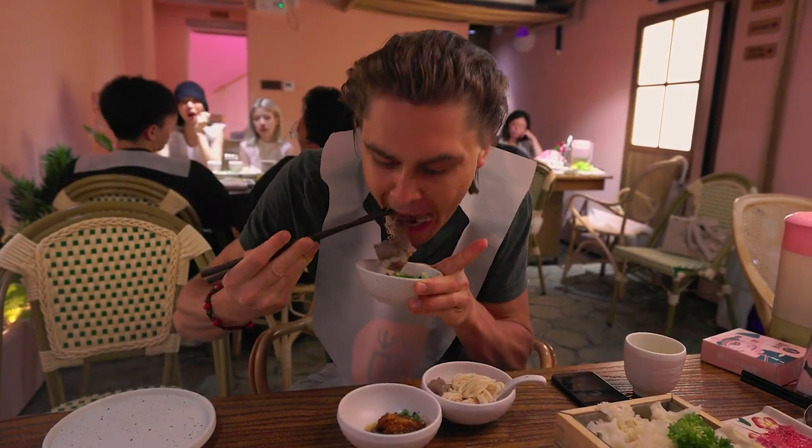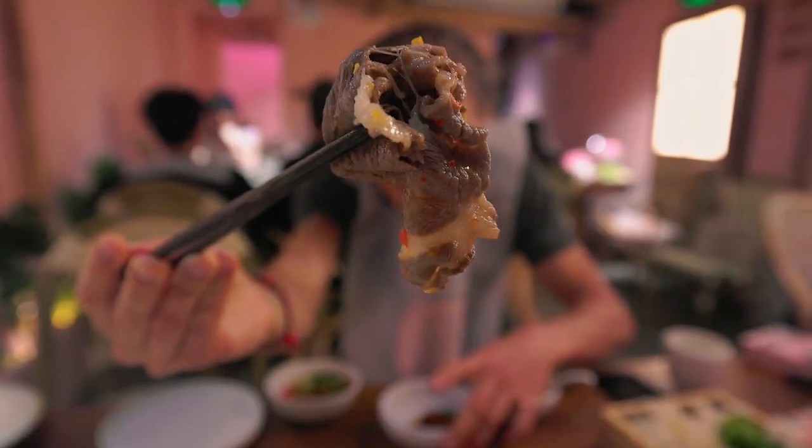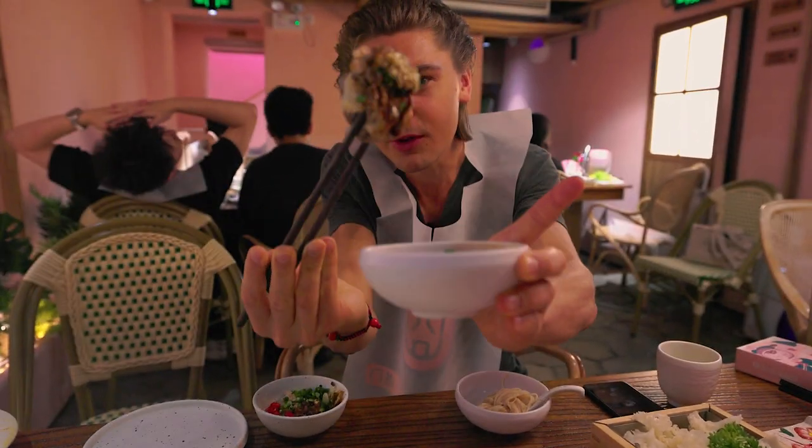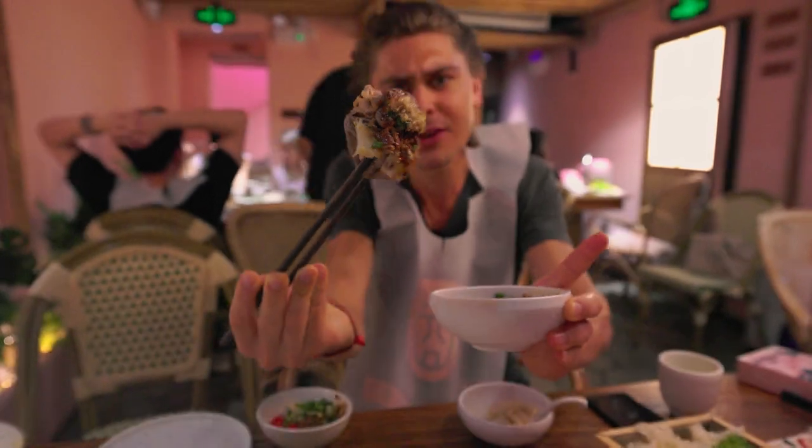Let's have a bite. Take a look at this steaming hot. Pick another spot. A lot of spices here. Wow, that's a whole scoop here. That is crazy. Let's try it.